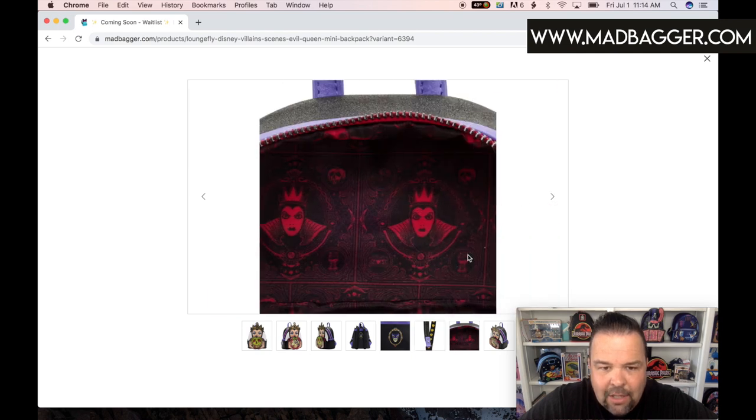Here's going to be a nice close-up of the lining, the Evil Queen there. Now, pretty much for the Villain Scene Series, they've been doing very similar linings for most of the bags. I call it a bandana print. It has a lot of little details. Most of the time, it's going to be two colors, some sort of contrasting color that goes with the bag. And then it has, of course, the villain as the main feature on the lining.